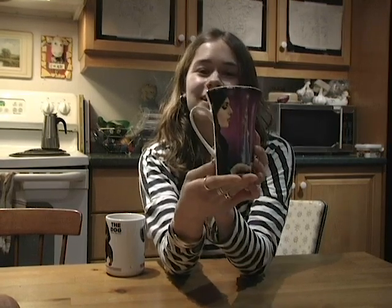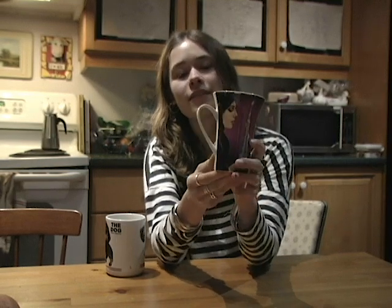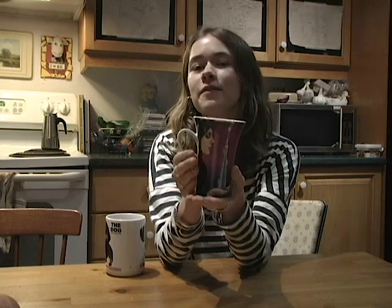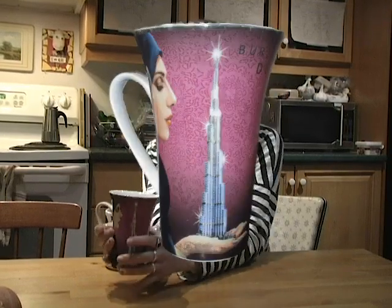It has this really lovely lady holding up the Burj Khalifa. And I feel powerful when I drink from it. I think it makes me feel like a feminist because she's holding up this really tall building, and I just think, wow. So it's a good way to start the morning.